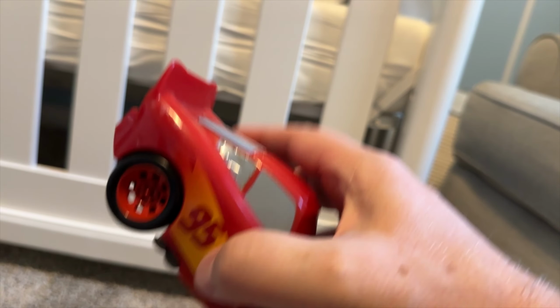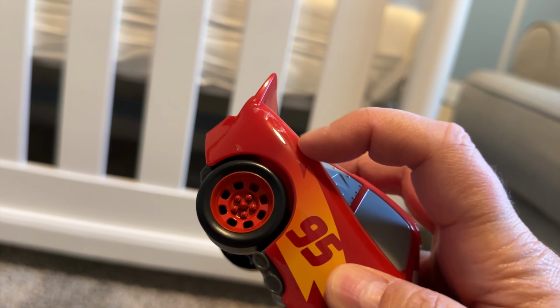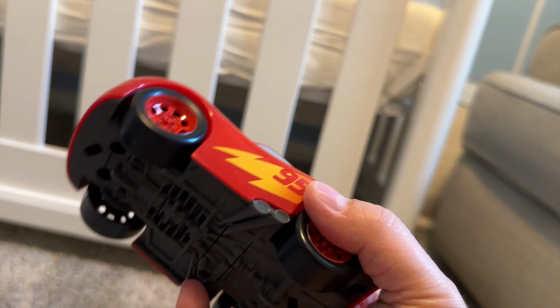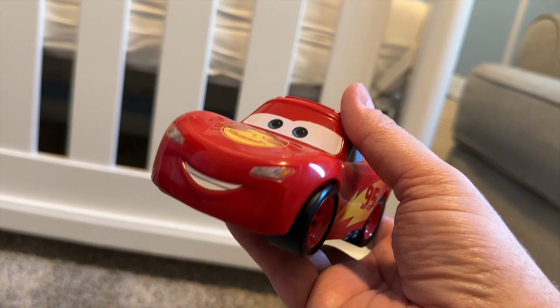You can kind of tell if you look closely, there is some fold over where the sticker wasn't put on perfectly, but that's just the way it comes. So hey, if you're a parent, you don't have to worry about that. Same thing, speaker in the bottom with the screw-in battery for child protection. Here is the back, and let's go ahead and check it out.